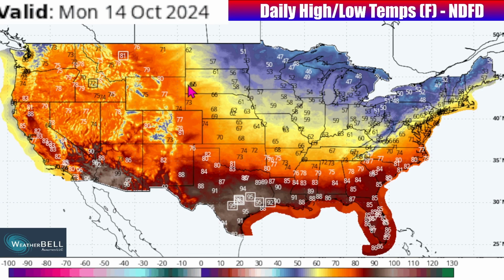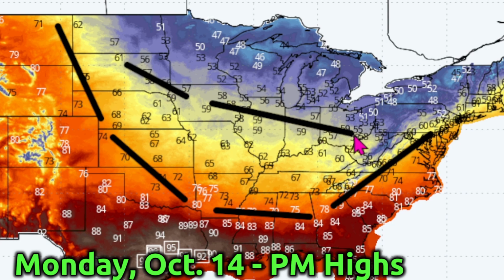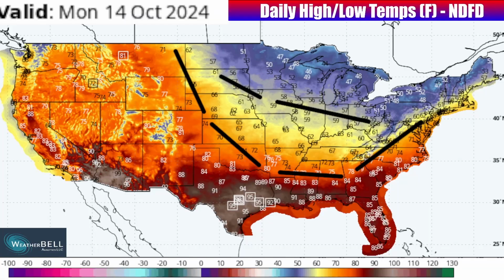Monday afternoon is not going to be a warm one by any stretch of the imagination. Over a lot of the east, we've got this line really indicating where any points north of it are below 70. Any points north of this line below 60 for a high Monday. And really that line cutting all the way through central Illinois and central Indiana. So Chicago, up there in Fort Wayne, Indiana, we're going to be in the 50s for highs on Monday.